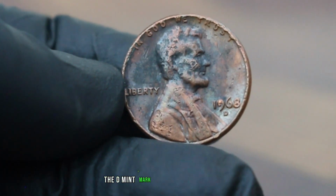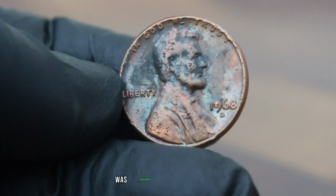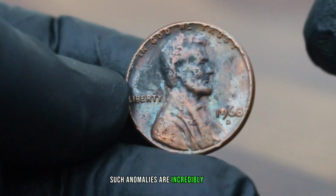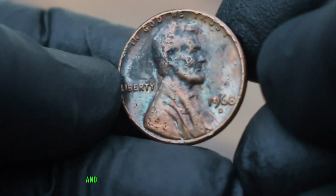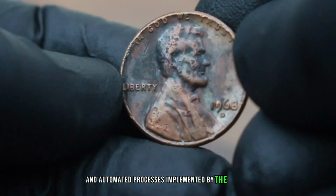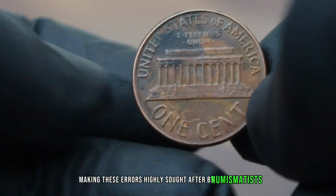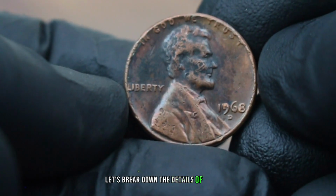The D mint mark, denoting the Denver Mint, was misaligned or struck in error. Such anomalies are incredibly scarce because of the high standards and automated processes implemented by the U.S. Mint, making these errors highly sought after by numismatists. Let's break down the details of this coin.